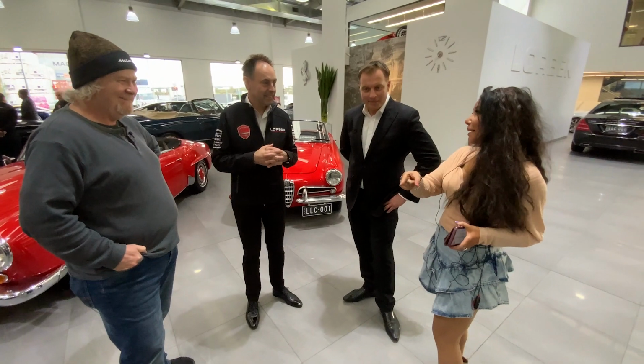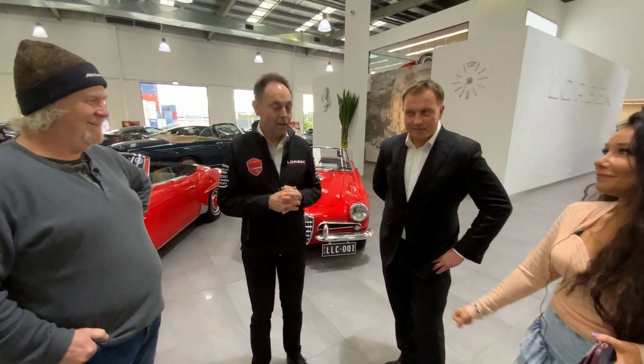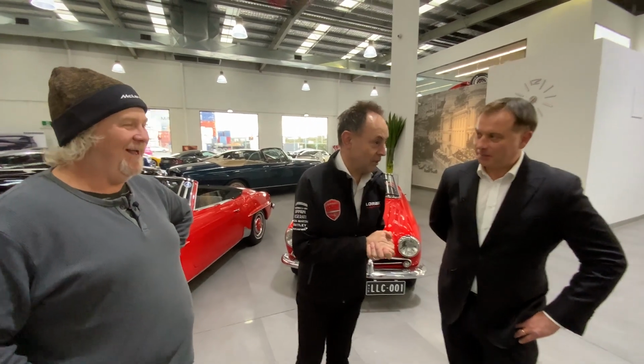How fast does this baby go with the roof off? The same amount as with the roof on. Really? And way too fast for you to drive today.